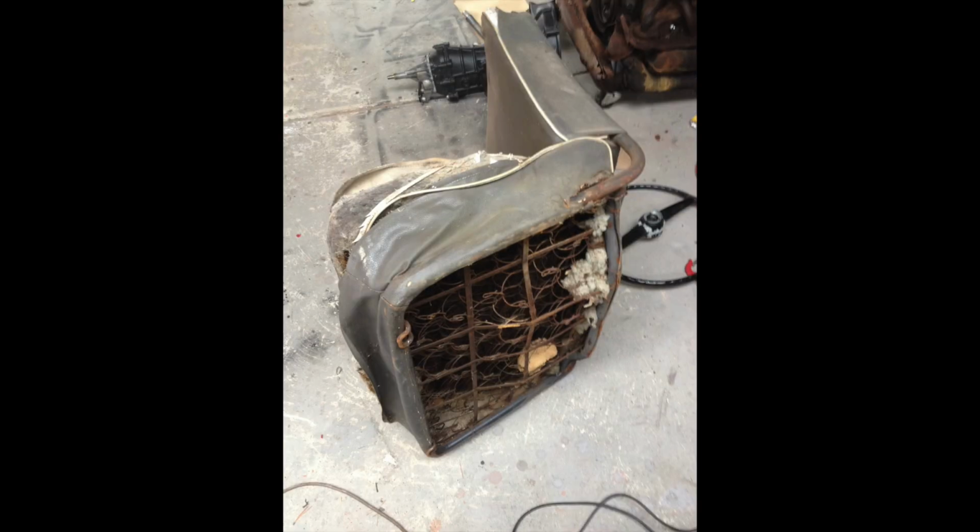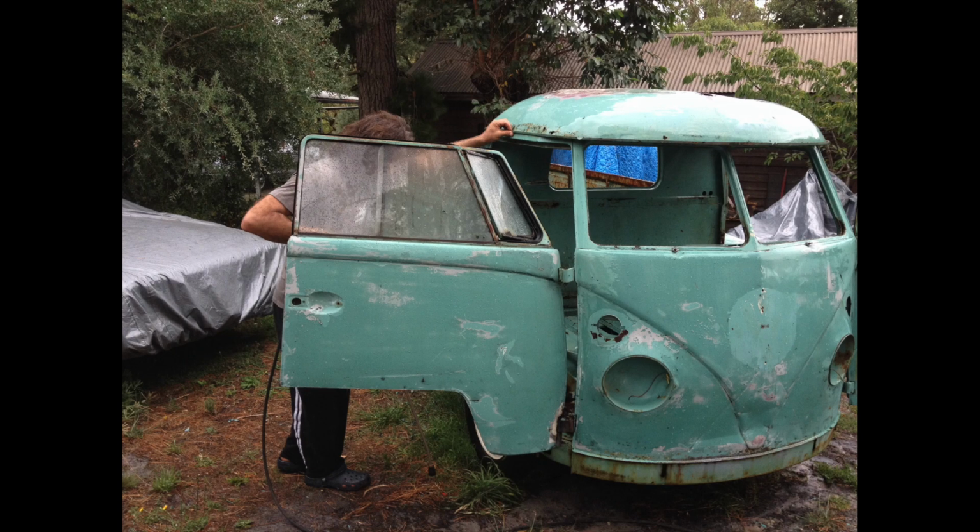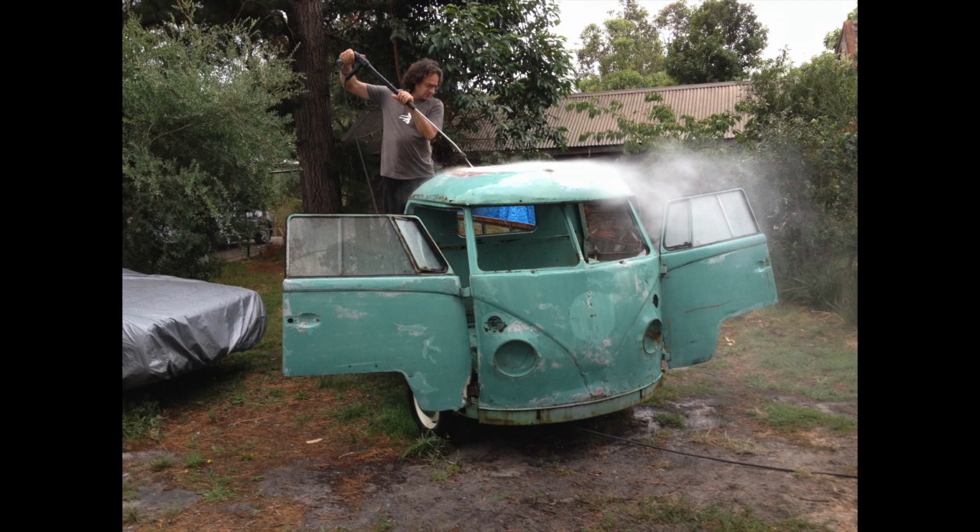I did get the one-third seat, which was good, and I managed to get the two-third later on. Then of course we started getting the gurney in there and spraying, just trying to give it a bit of a clean.